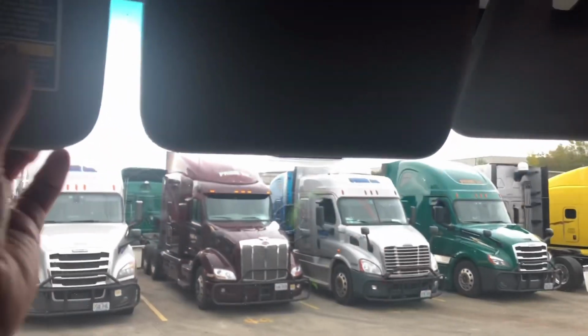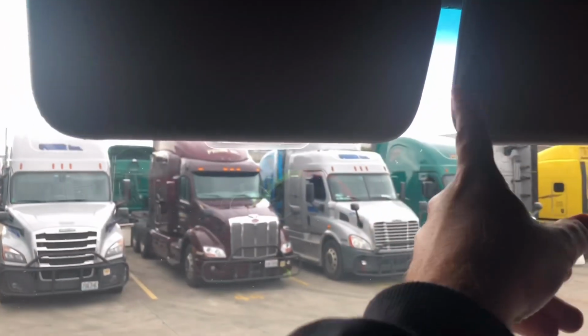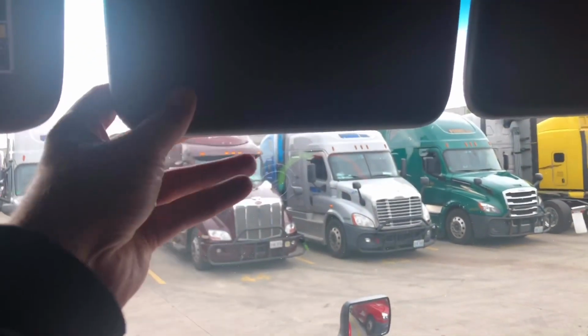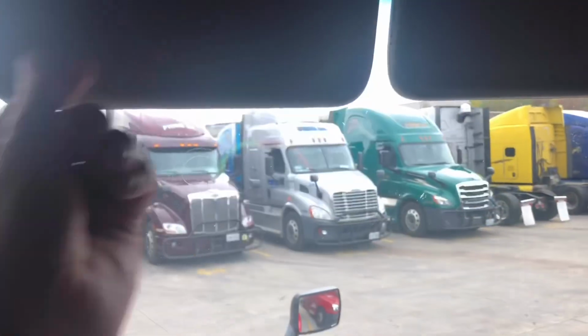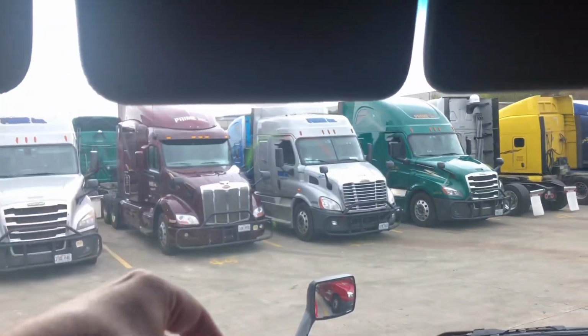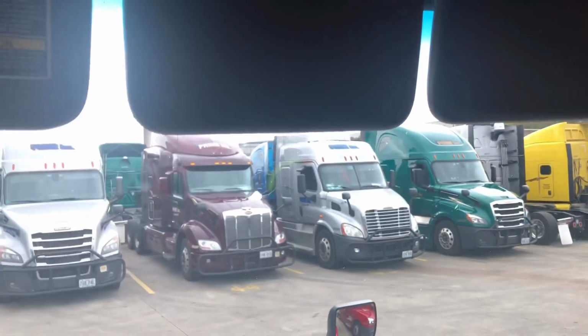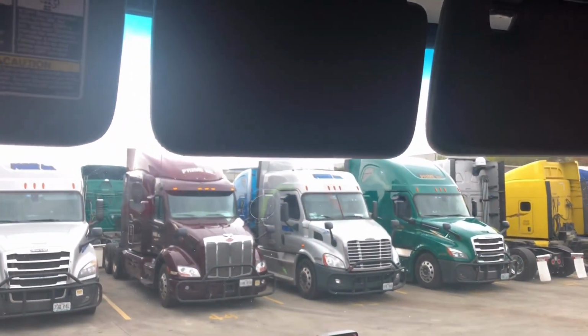And then also I don't like these cracks right here in the visors. I would prefer they got rid of this and made these pullable, with extensions on these, because the sun does creep through these cracks sometimes when you're trying to drive into the sun.